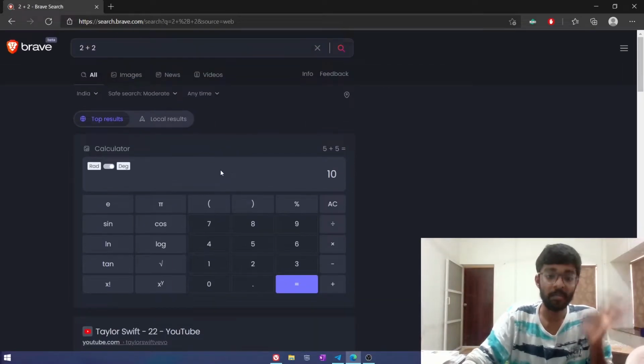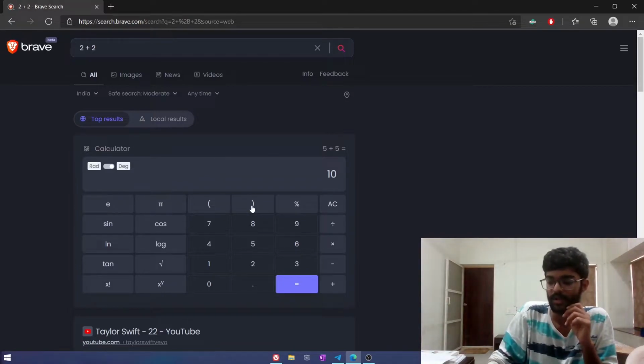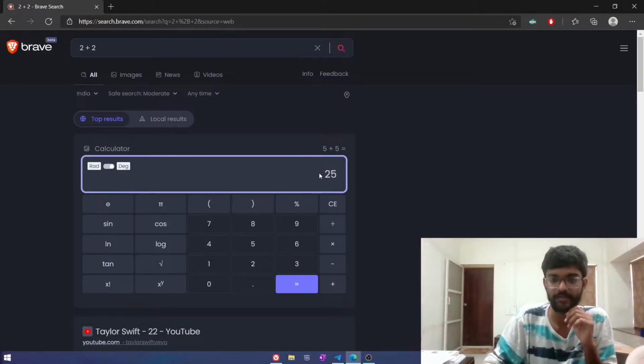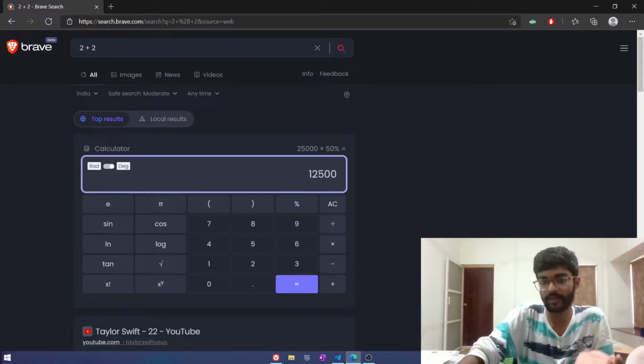So this is good, but this is just 10 plus 10, 1 plus 1, etc. So this is fairly simple. Let's check if it can. Okay, let's just do a bit of percentages if possible. So let's do 25,000 into 50%. So 50% of 25,000 is 12,500, and that makes sense.